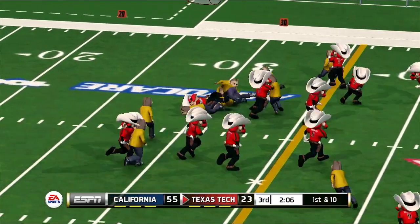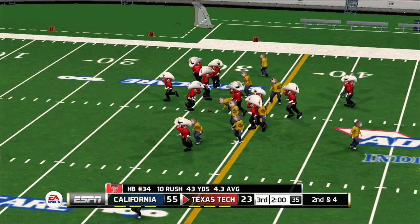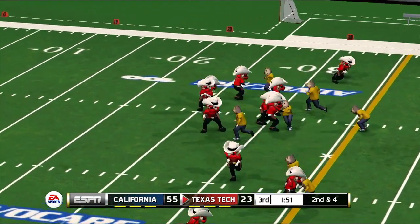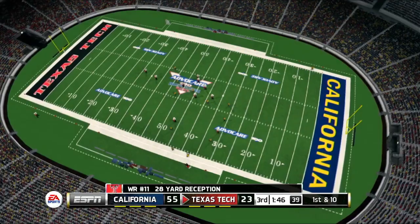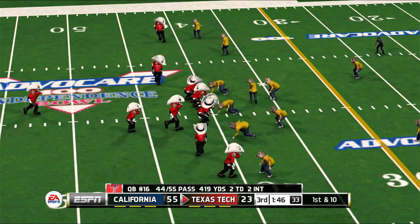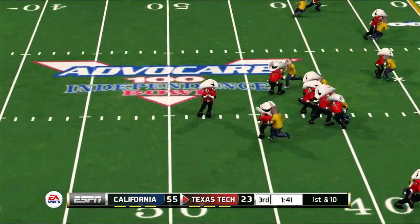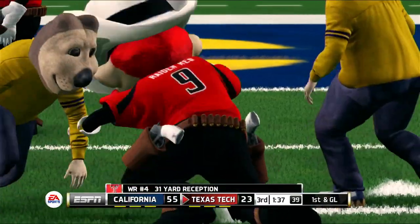Ground up the middle. Nice run to the left there. Quick toss. And he hauls it in. And he's finally knocked out of bounds at the 40-yard line. Spectacular play, and now it's first and goal.